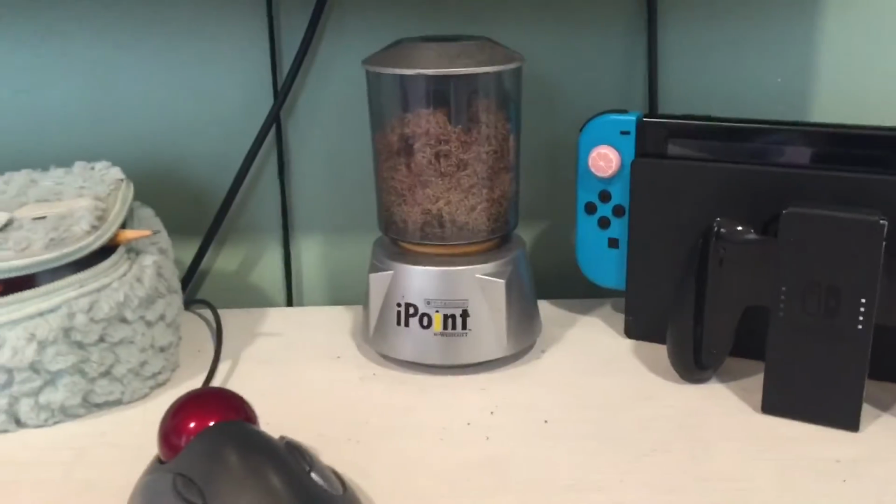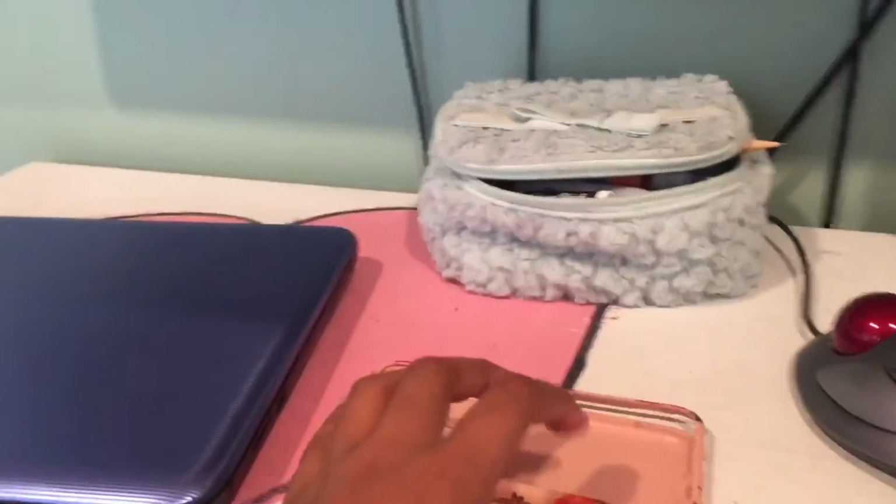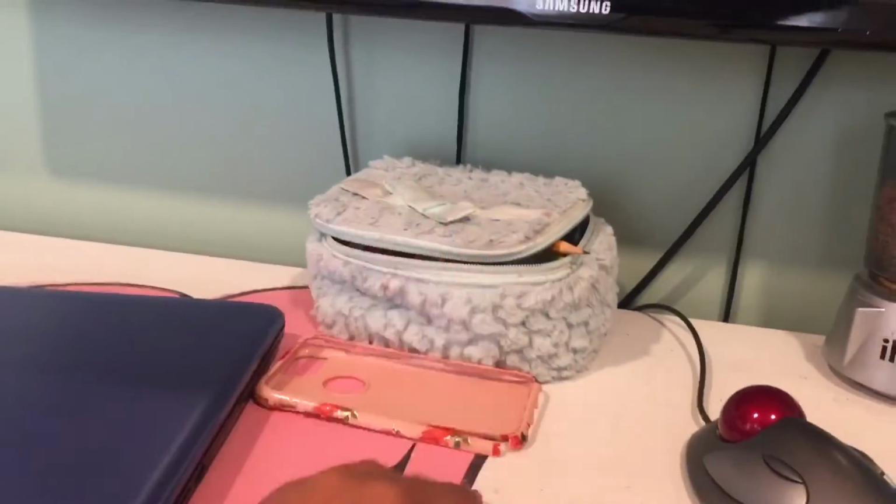I have a sharpener that is very essential for me. I need a sharpener like 24/7, trust me. I have my pencil case and then my broken phone case. And over here I keep my drawing tablets and other stuff that I can just randomly store.